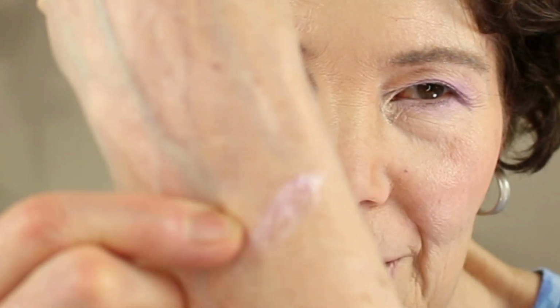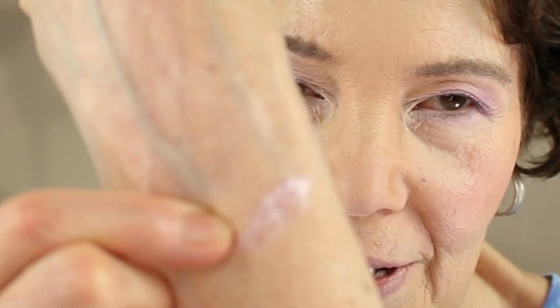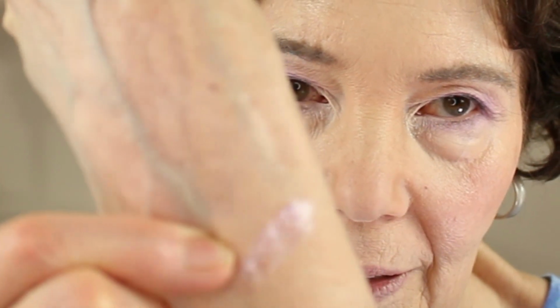In fact, let me go ahead and swatch this gloss for you since I don't think I've ever used it in a previous video. I don't know how well this color is going to show up, but maybe you can see a little bit of the lavender sparkle. As you can see, that gloss really lightens up the lipstick and gives a nice shine.